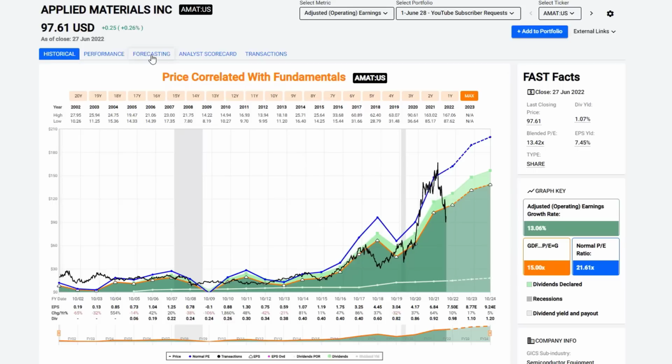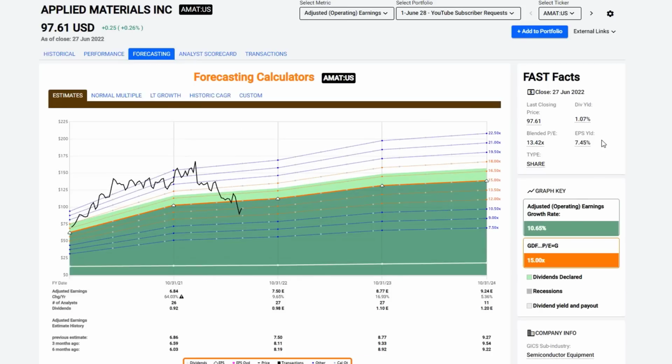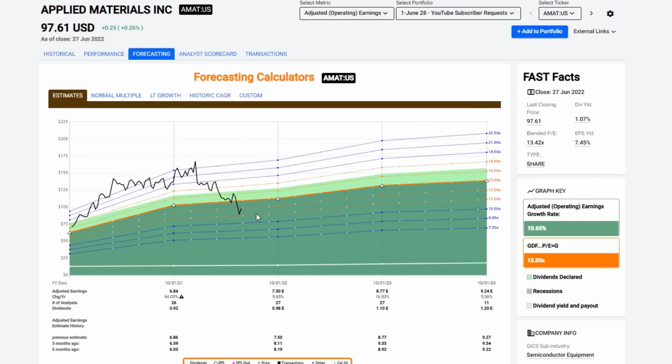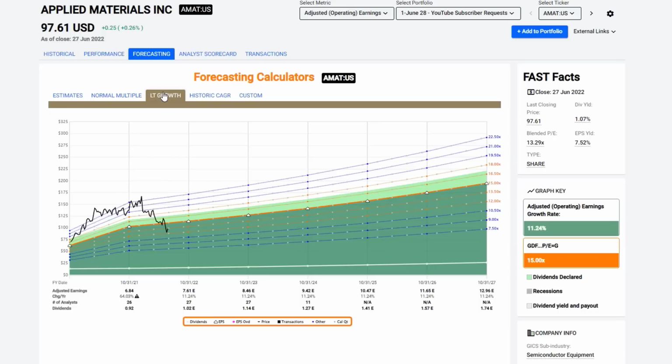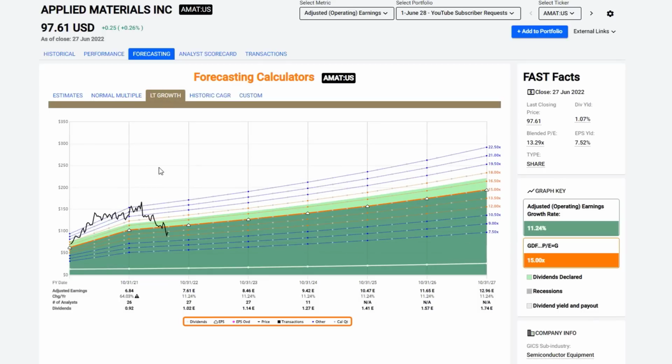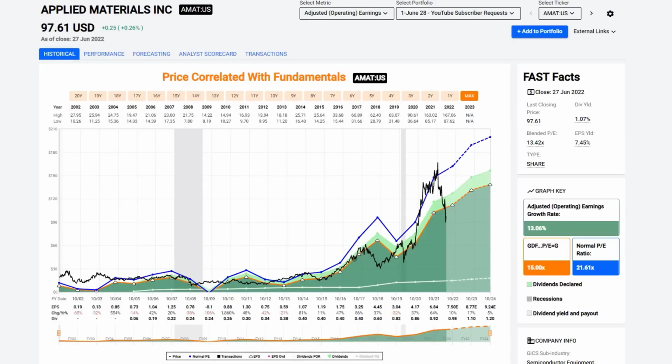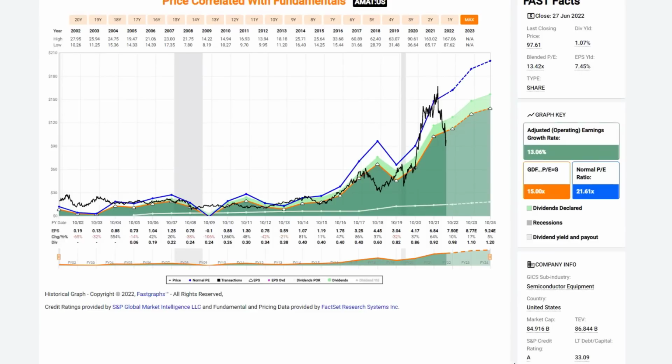If you look at it from a standpoint of forecasting, it doesn't offer much in the way of dividends, but you can see it's already starting to recover. It does still offer a slight margin of safety. It's expected to grow double digits for the next couple of years. Long-term growth is expected to be double digit. But again, I want to remind you of the cyclical nature of this company. So there are some things you want to consider, but it's a very high quality company.